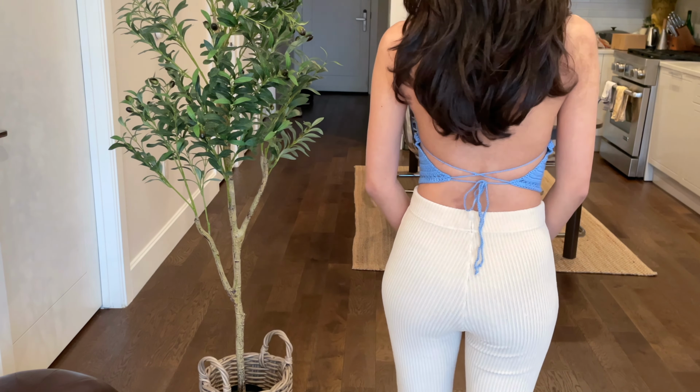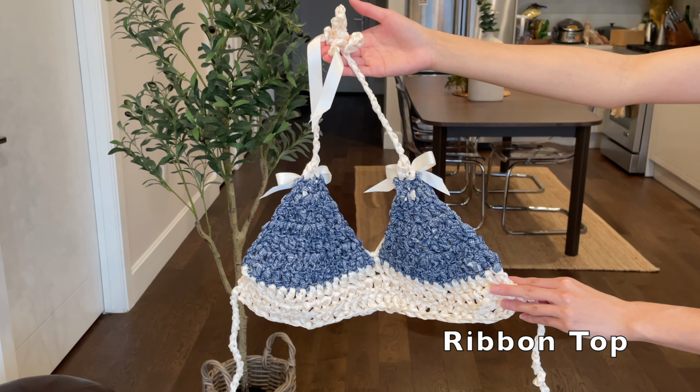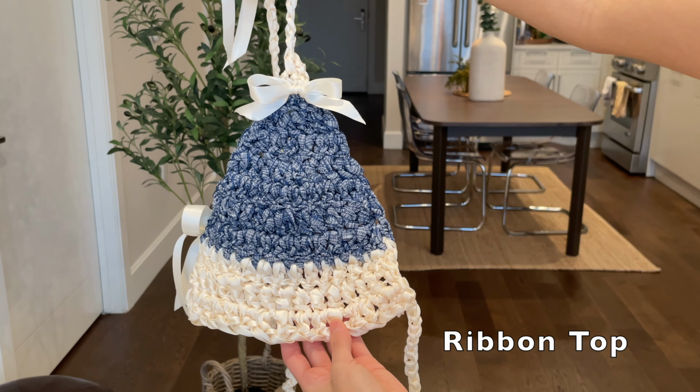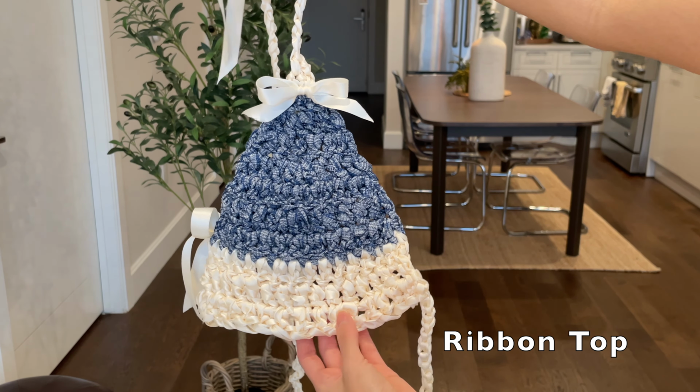This next top is definitely more of an experimental top. It's this ribbon top made entirely of ribbons. So when I was walking around Michael's, I saw this denim printed ribbon and I thought it'd be really cool to create some sort of top with it. It was my first time trying to crochet with this type of medium, but it was really fun. I didn't have a lot of ribbon, so I kind of challenged myself to sit down on the couch and right there, right on the spot, create something, and this is what I came up with.